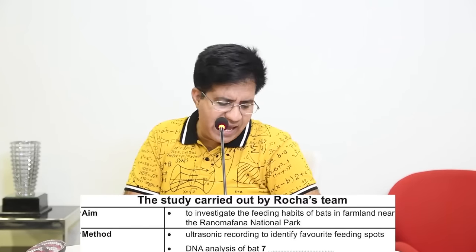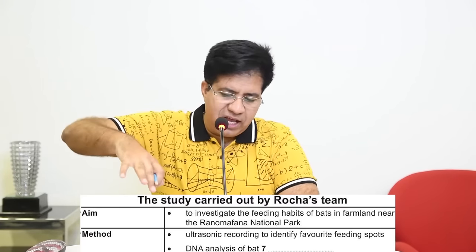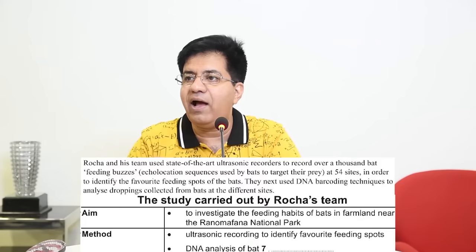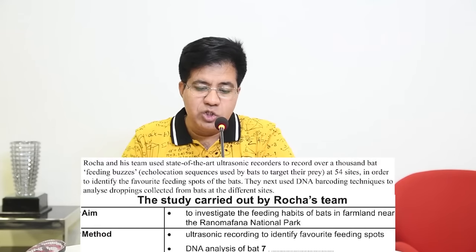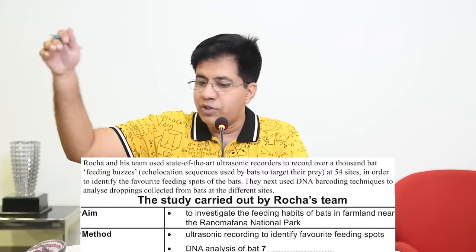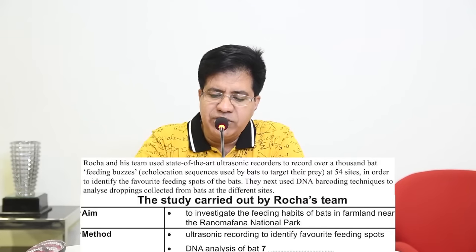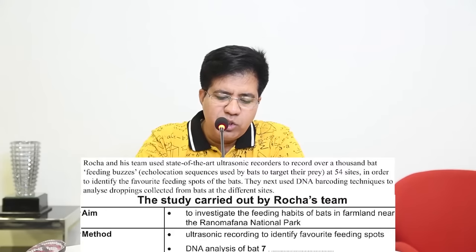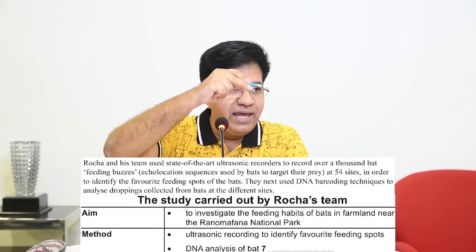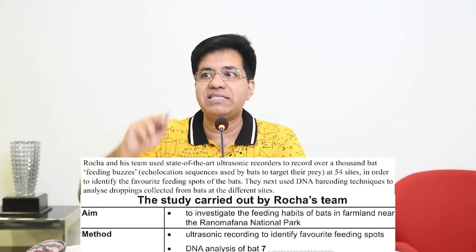So let's go back. DNA is the clue word. Second page, first paragraph, you will find DNA there. And it is also possible that you find DNA in a number of different locations. Okay? So then you need to check what is the context of DNA. Now, second page, first paragraph, I'm going to read the last sentence. They next used DNA barcoding techniques to analyze droppings collected from bats. Droppings collected from bats means bats' droppings.